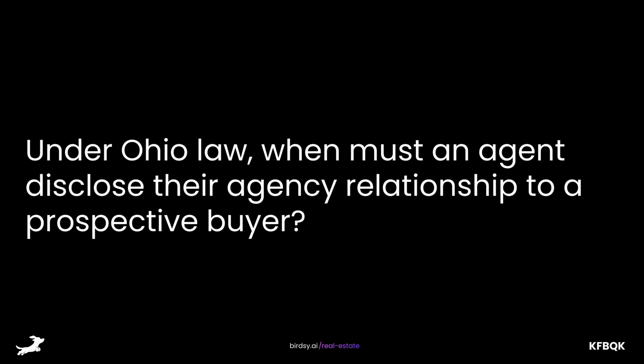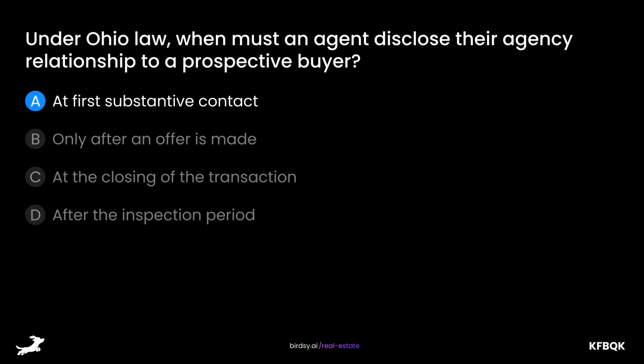Under Ohio law, when must an agent disclose their agency relationship to a prospective buyer? Is it A, at first substantive contact, B, only after an offer is made, C, at the closing of the transaction, or D, after the inspection period? The answer is A, at first substantive contact.